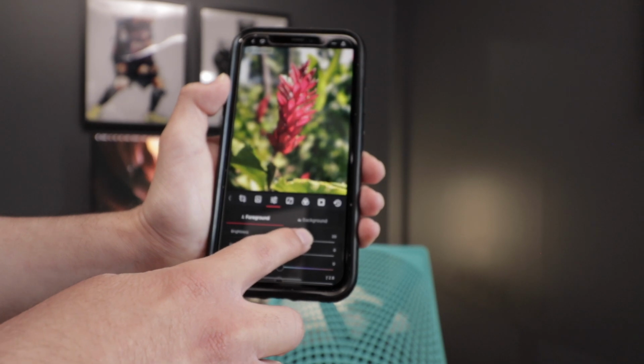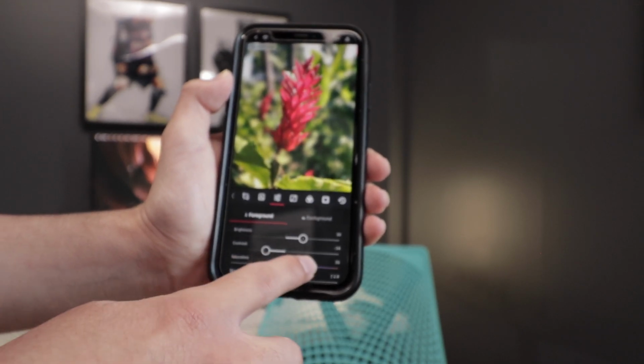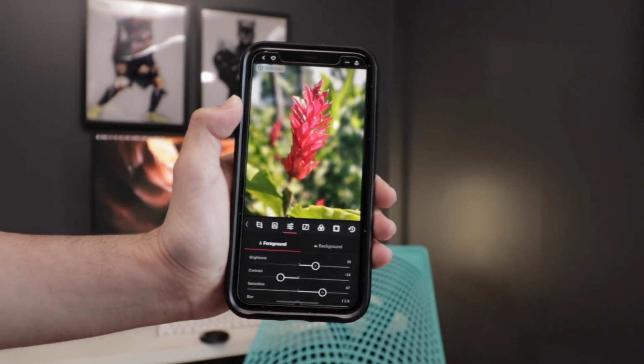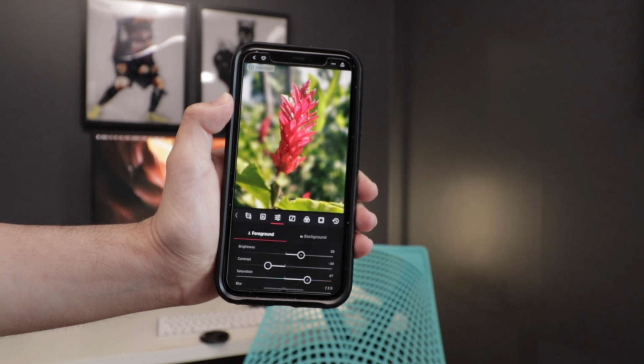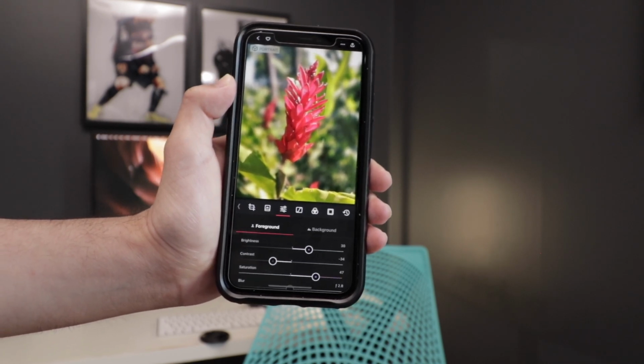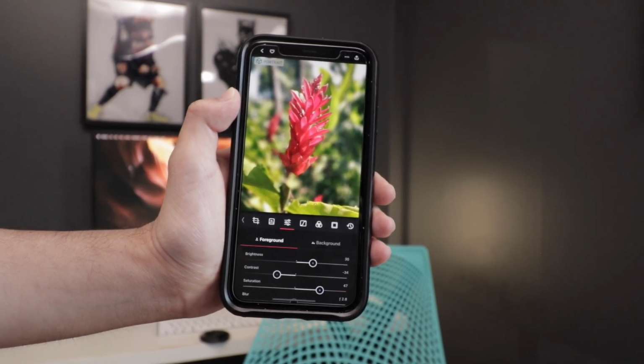I just use it to edit a ton of my photos that I upload either to my portfolio site or to Instagram. I just use it because of how simple it is, but also how powerful it is at the same time. There's a ton of features that you could do in the app to edit your photos and to make them stand out even much better than before.